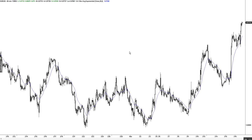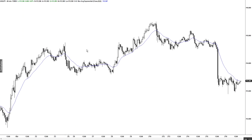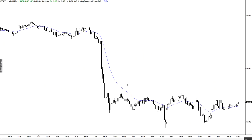Not a lot to say with Forex. A lot of sideways moves, I'll point out. More so some of my thoughts the past few days. Here you can easily sell and make 20 pips. I know that's obvious after the fact, but not really a lot to say with that.